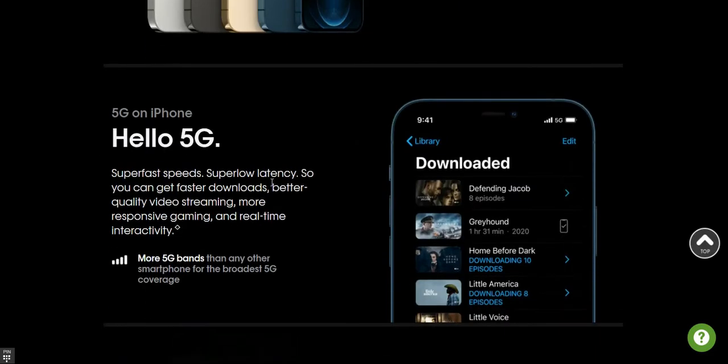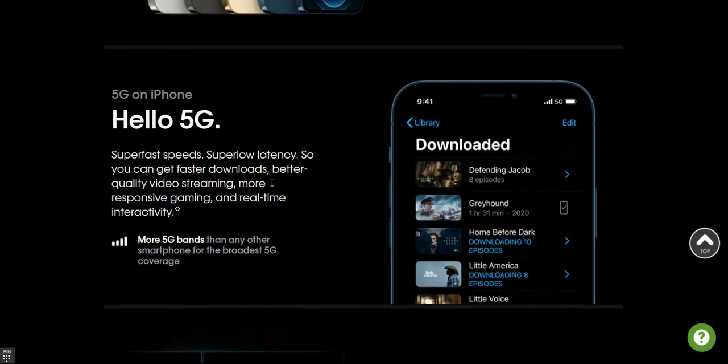Hello 5G, super fast, super low latency, so you can get faster downloads, better quality video streaming, more responsive gaming, and real-time interactivity there. So good enough.